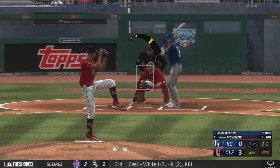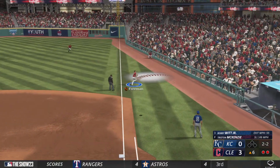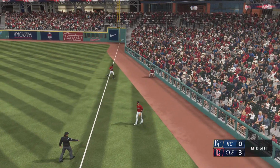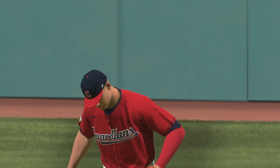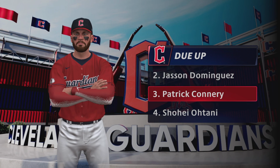The pitch. And a pop-up right side, foul territory. And that is that. Offense held in check there. 2-3-4 due up in the home half of the 6th. Guardians 3 and the Royals nothing.